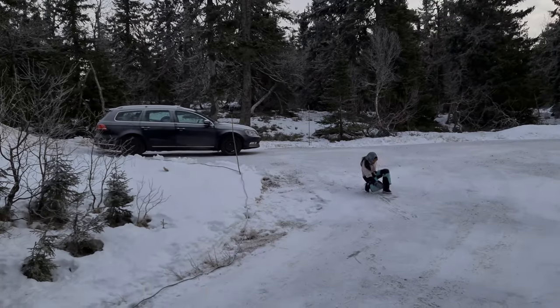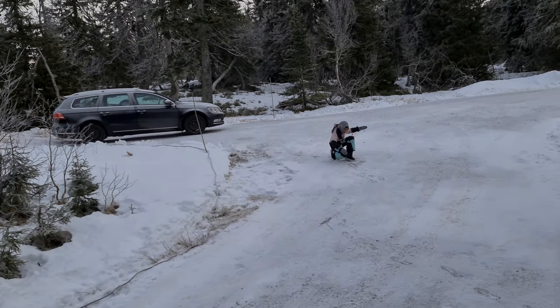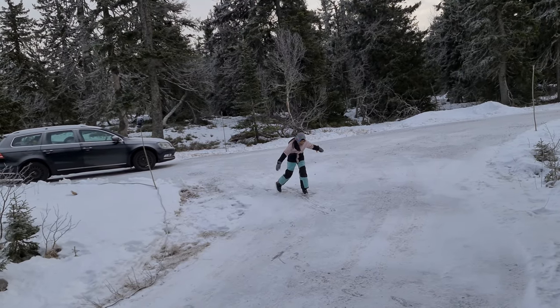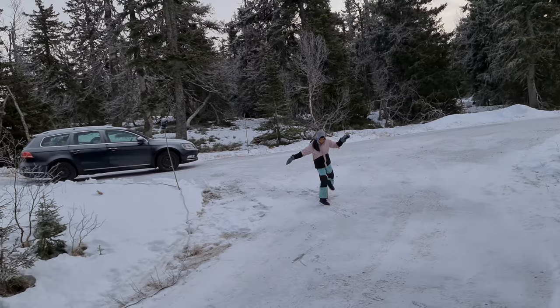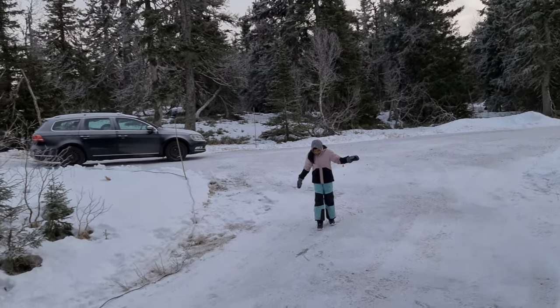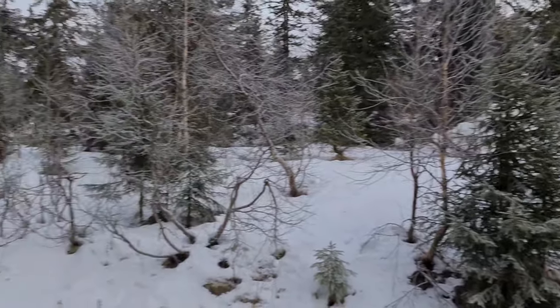You should see what Becky's doing there. She's trying to walk and it is slippery. So she is doing all this drama just to walk, but it is very slippery. This is how it looks today.